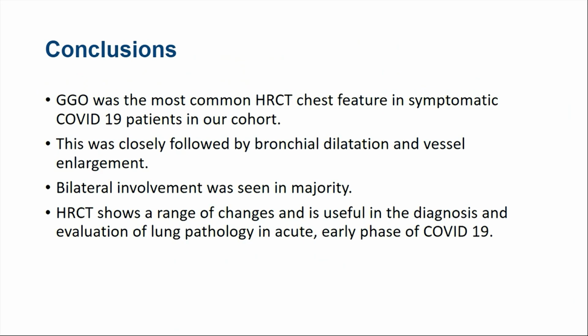So even though there were a few discrepancies, the most common HRCT finding in both the international studies and in our study was the presence of ground glass opacity. In addition, in our study population, bronchial dilatations and vessel enlargements were reported in significantly higher amounts. Similar to the international studies, bilateral involvement was seen in the majority of our population as well. So HRCT shows a range of changes, and it is very useful in the diagnosis and evaluation of lung pathology in the acute early phase of COVID-19.